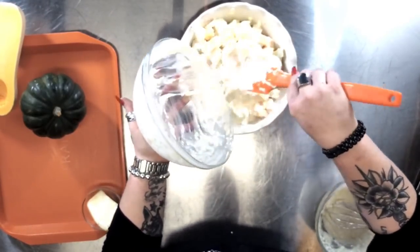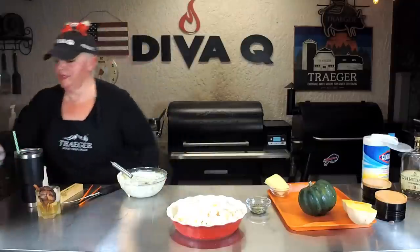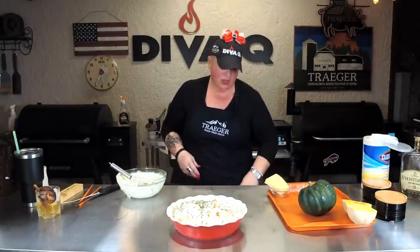Now here's a tip from me to you. Add more cheese. You can really never have enough cheese. Like ever, okay? So cheese and chives, those are two things I like to add right before it goes to the grill. Now here's the thing, 350, 400 degrees, until it's bubbling and fork tender.